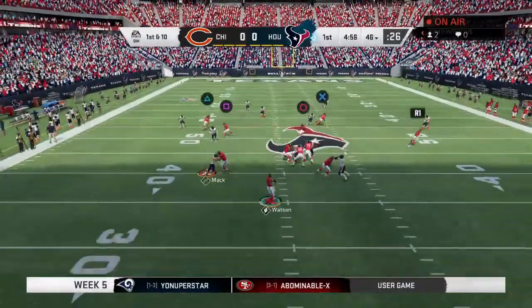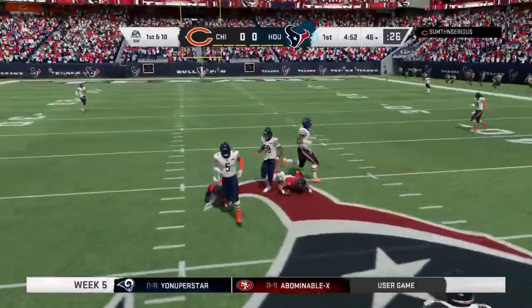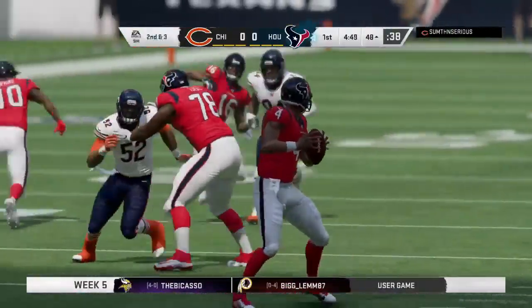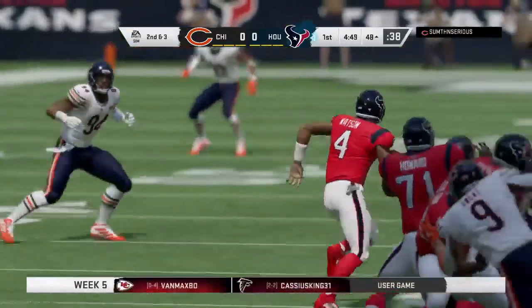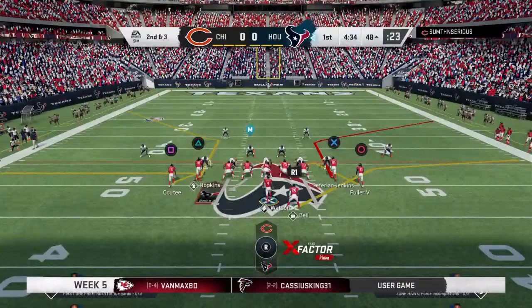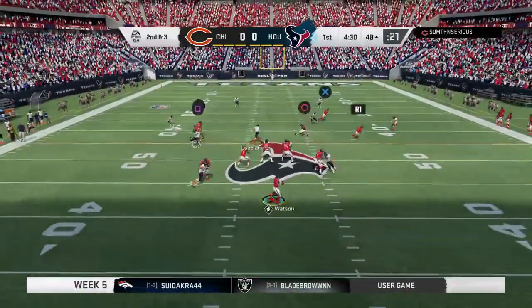A shotgun snap for Watson. Stepping up, he's going to keep it. And avoids the contact by sliding. Nice work to get 7 out of that, and it's 2nd down. Partner, he was going through his progressions. Not there, not there. After about the 3rd one, he decided he better pull it down and run for it. And he slides down and avoids the hit for good measure.